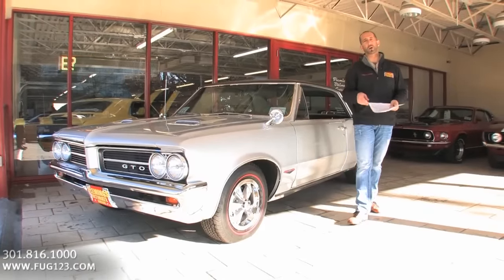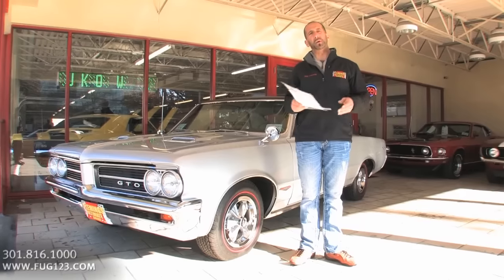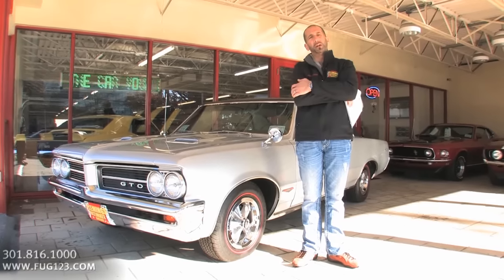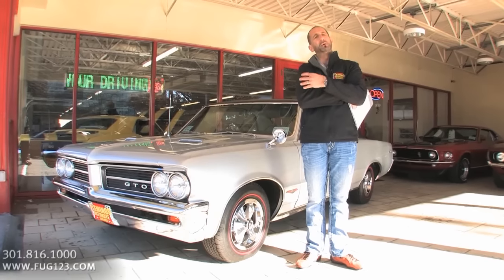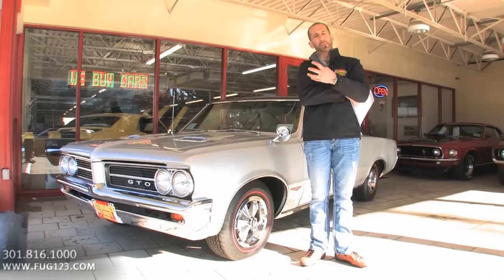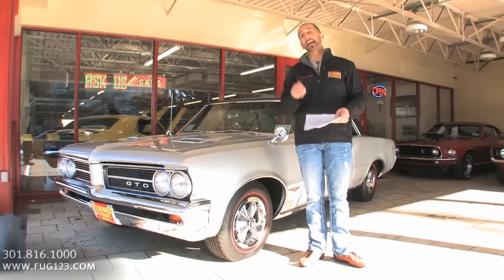You know, in the world of muscle cars, the GTO definitely stands out as one of them. But when you find a GTO that's really correct, really authentic, and then adds on the multi-carburation and the most powerful engine transmission combination you could get, that's when you start to talk about collector cars, collectability, investment grade, and things like that. And that's what we have here today.